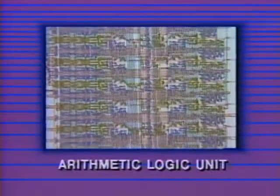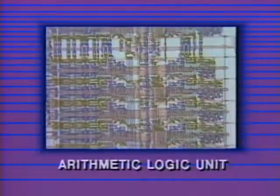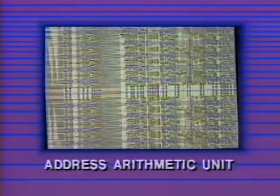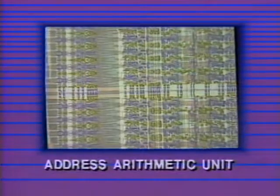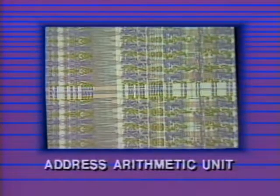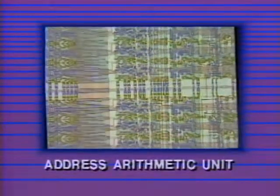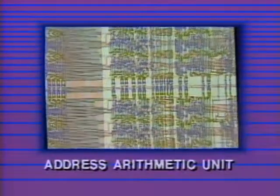The registers are storage bins. They're where the chip stores data that is being processed. The arithmetic logic unit, ALU for short, is the calculator section. It performs the arithmetic. The address arithmetic unit, AAU for short, is responsible for performing various arithmetic operations to specify addresses, the locations for data the machine is to process. The I/O frame is the link to other components in the computer, like the memory storage unit or disk drive controller.